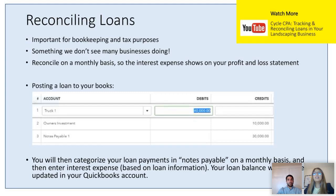If anyone isn't familiar with what reconciling is, can you give a brief overview of what that typically means, like doing the reconciliation of your bank account in QuickBooks? Reconciling is when you are in QuickBooks or your accounting software, looking at the transactions for that checking, credit card, or loan account, and you're matching it to the statement. So your credit card statement, your bank statement, your loan statement every month, and you're matching what the balance says on that statement to what's in your accounting system.